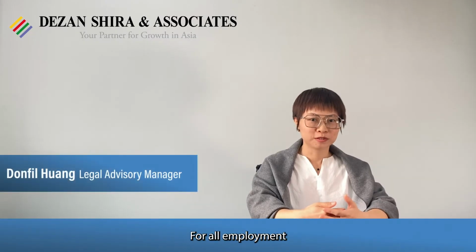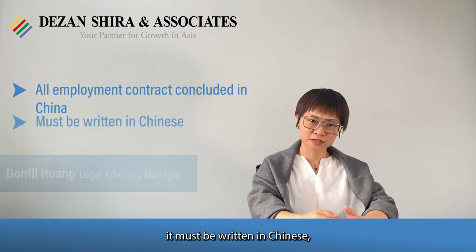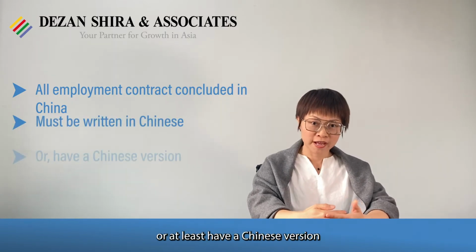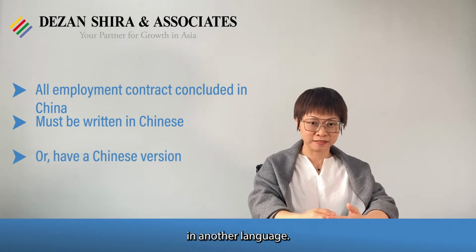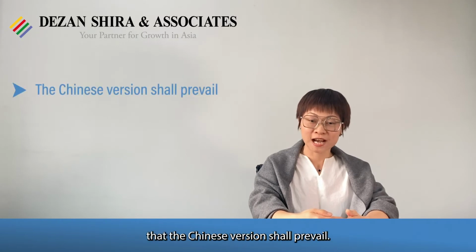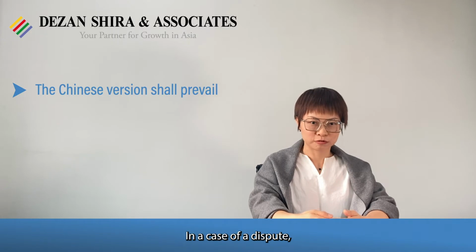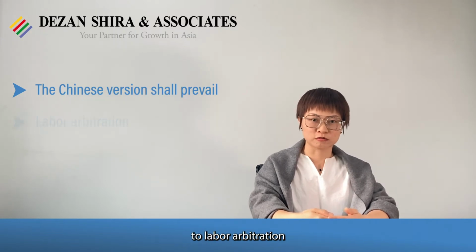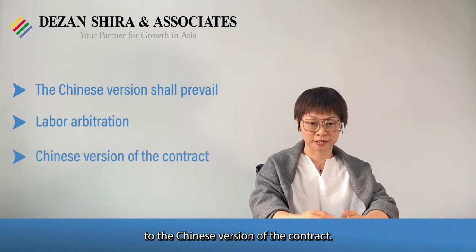For all employment contracts concluded in China under Chinese laws, it must be written in Chinese, or at least have a Chinese version if you have the same contract in another language. If you present foreigners with an employment contract in their native language, specify in the contract that the Chinese version shall prevail. In the case of a dispute, you will have to submit the contract to labor arbitration, where they will resort to the Chinese version of the contract.